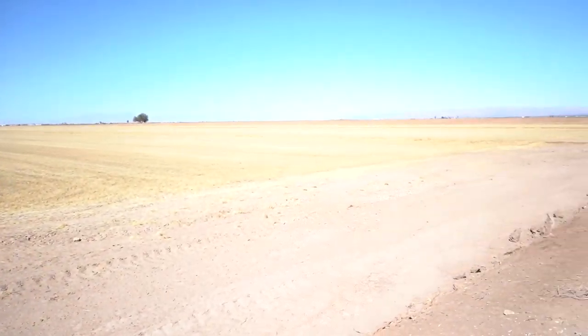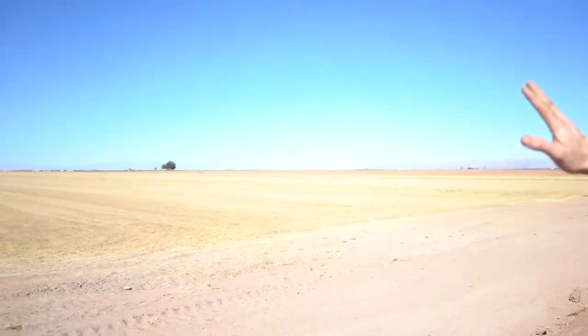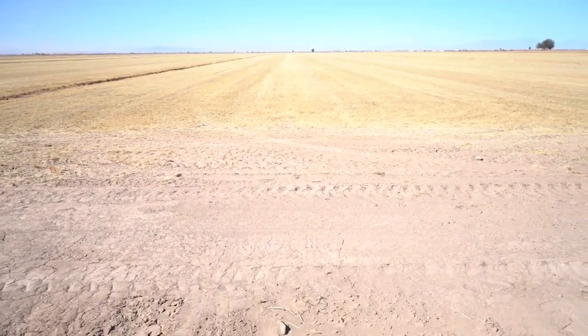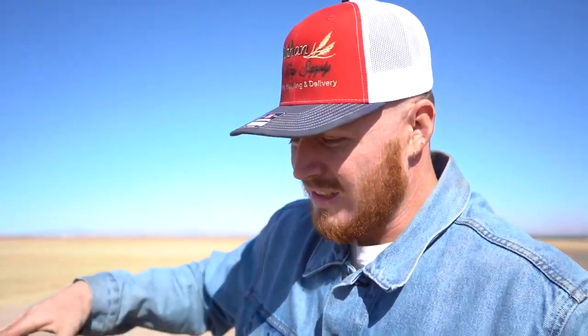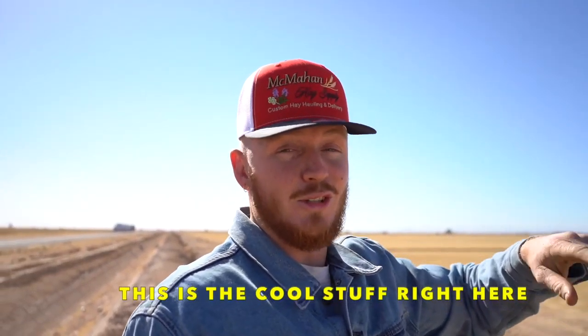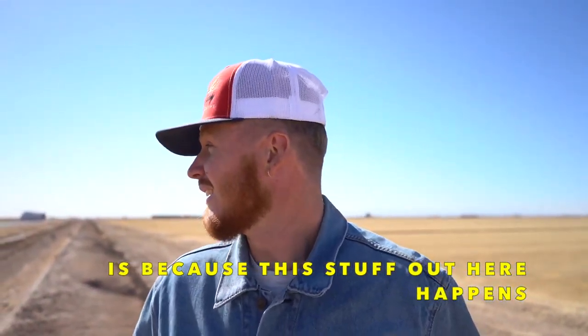I think there's another one down there. I think it's the same field, as two different areas. And that'll flow up. Everything's on a pitch, on a little bit of a slope. Some fields are more extreme than others. This is the high side. And it'll flow downhill, and then there'll be another catching canal on this side that flows into another canal that goes somewhere else. This is the cool stuff. It's the only reason we're able to do it. This happening, because sadly, this type of stuff is going away.